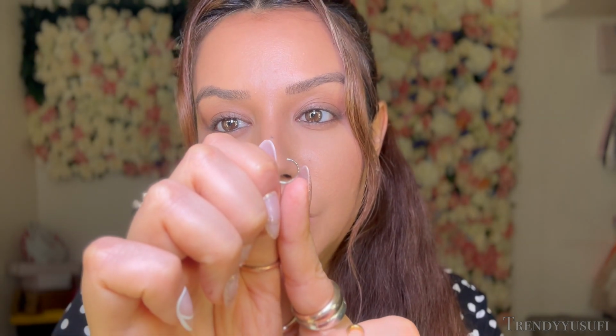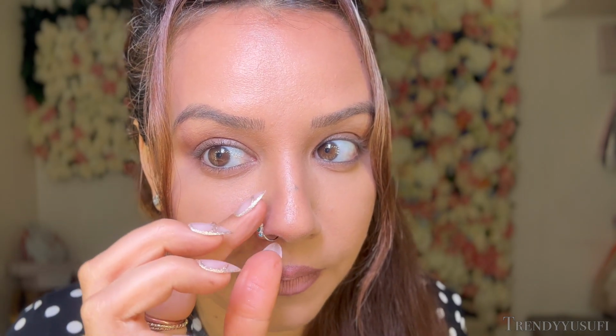So again, I'm going in with the part of the nose ring that has no jewel, and I'm sticking that in my nose first, finding the hole. Once I find the hole, I push it in, and then that thing comes out, and then I'm gonna close it. Well, if you have long nails, it's probably gonna be really hard. You're probably gonna need tools for it, like they have little pliers and stuff that you could use. So it's really hard to put a hoop in with long nails.